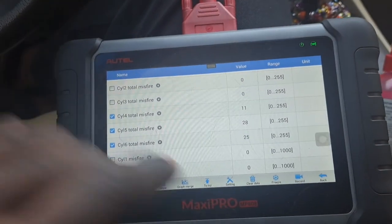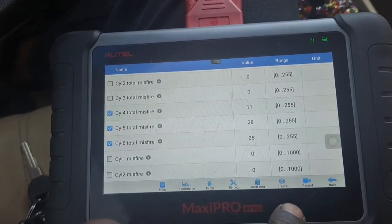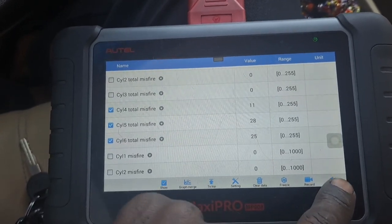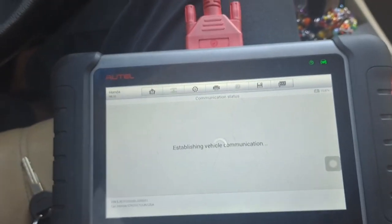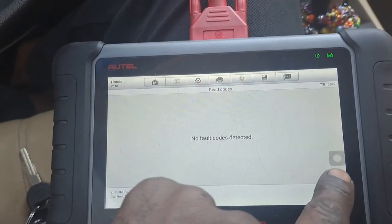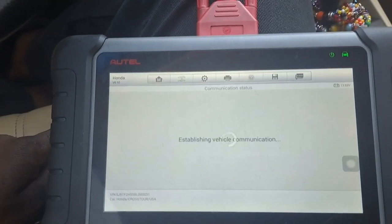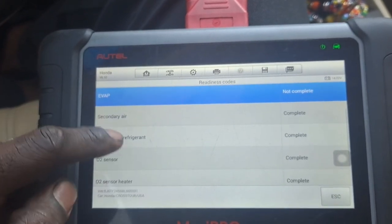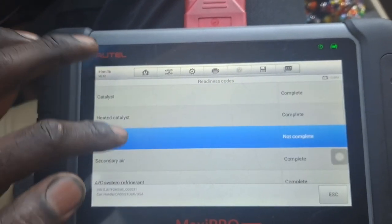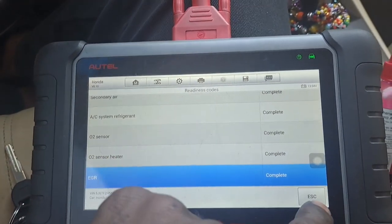Everything else worked fine, though, even though we have the misfires. Let me go back. There's no check engine light. There's no codes present. It completed a full drive cycle. Evap should be done now. Nope, evap not complete yet. Probably got to wait till the morning. But everything else is fine. It's ready for inspection here in the state that I'm in.